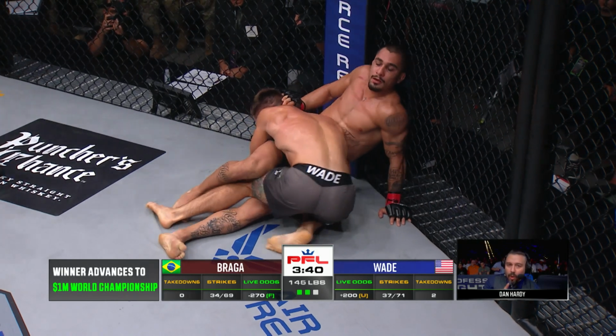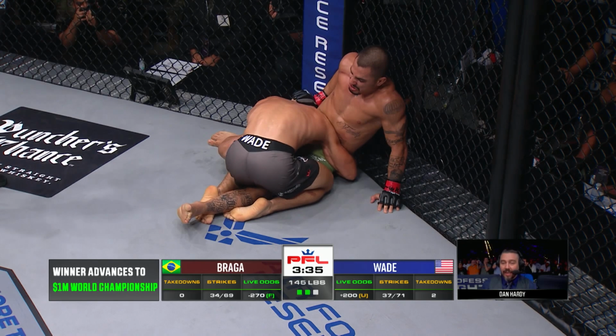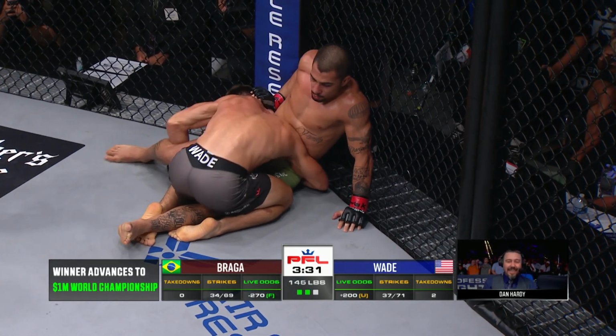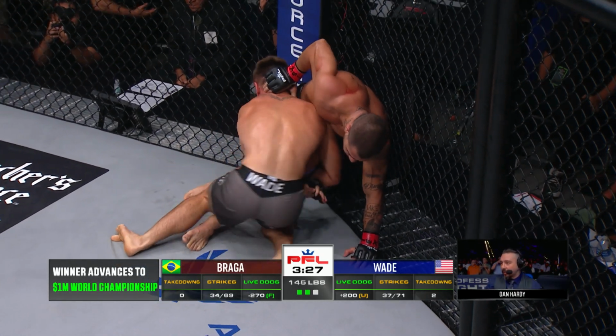The one thing we have to watch out for with Chris Wade, if it gets back to the feet, his low kicks are fantastic, but anytime he goes higher than the waist, he's leaving his head on the center line and he's getting countered down the pipe. I love the low kicks, but he's got to watch those body kicks.